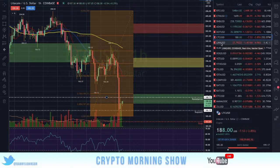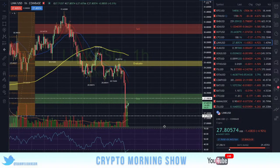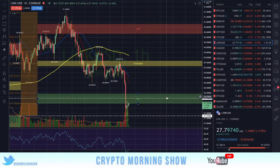Let's have a go with Chainlink, LINK/USD. Support sitting down here at the 27.29. Not much. Bulls aren't stepping up to the plate as yet, but we did get into the oversold. You see down here in the RSI, did dip below that 30.0. So could be in for a bounce here. Just keep your eye out and ears open. Resistance setting up there at the 27.98. So roughly the 28 round number.